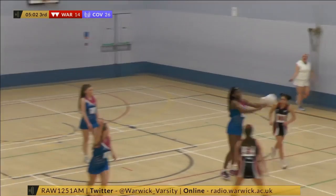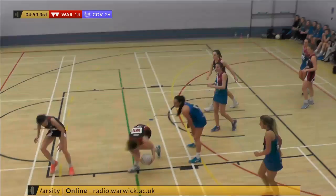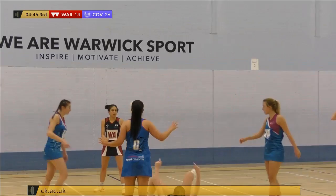Haven't mentioned her name yet. She's been quietly, very efficient. Great pressure there by Emma and Kehoe. The wing attack has been very efficient. You see Bostock and Laker just working around the edges to try and break up play, and they've done a very efficient job.